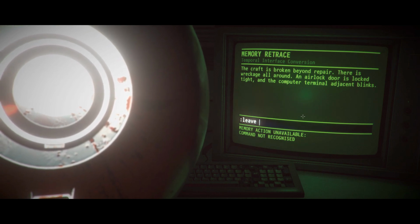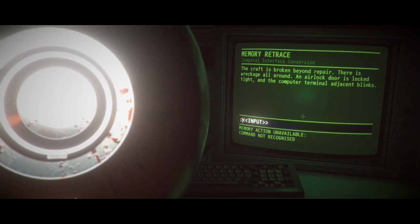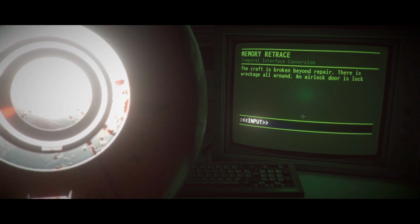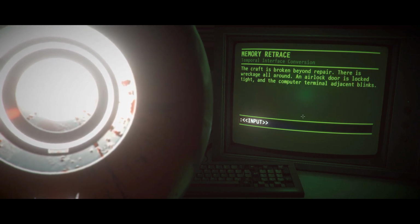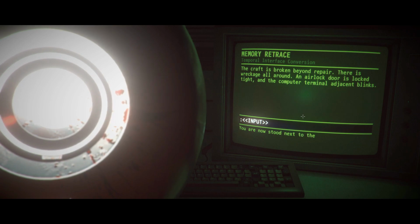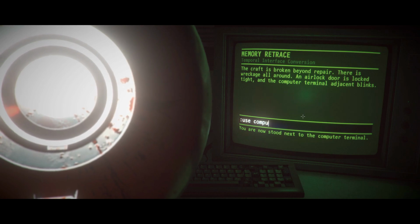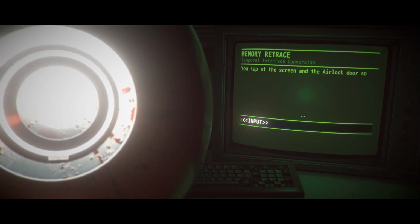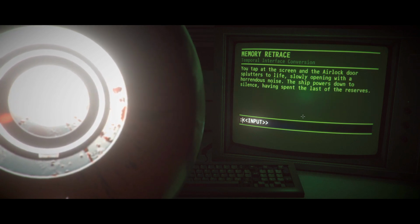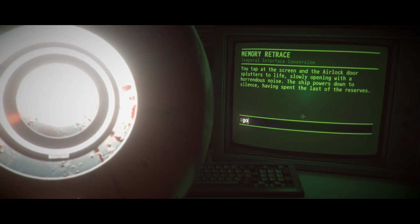Okay, well, leave the airlock. Look around. Yeah, it's broken beyond repair. Go to terminal. You are now stood next to the computer terminal. Use computer or terminal. You tap at the screen and the airlock door splutters to life, slowly opening with a horrendous noise. The ship powers down to silence, having spent the last of the reserves. Go to airlock.